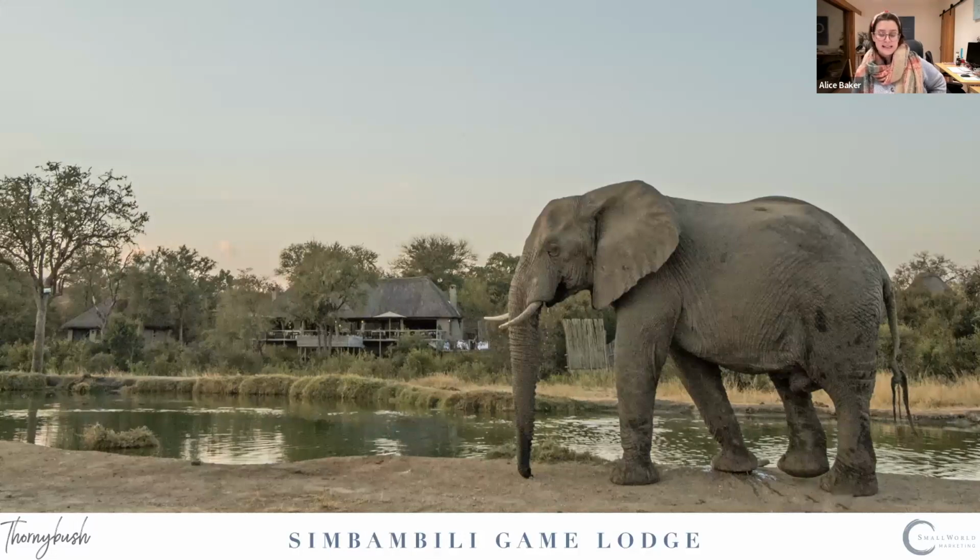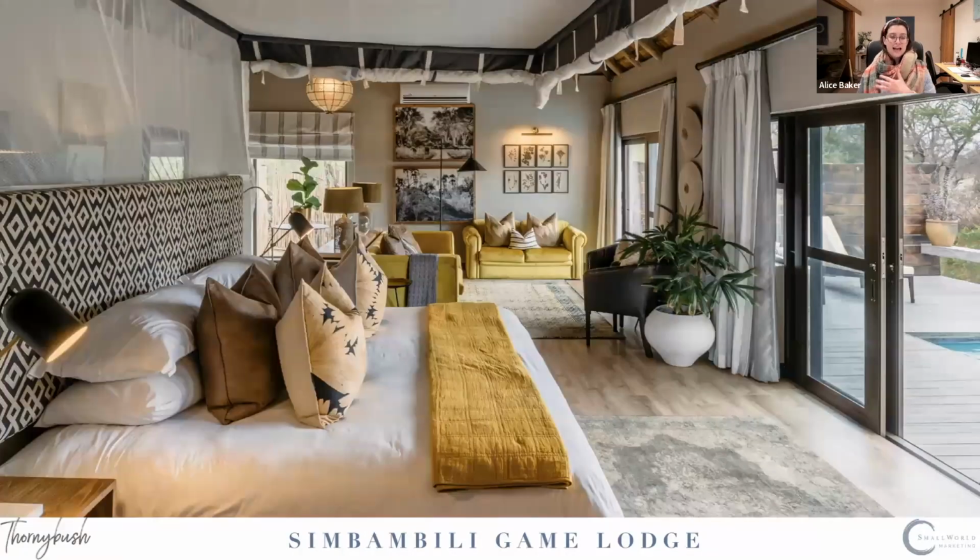So Simbambili is located in the Sabi Sand, in the northern part of the Sabi Sand. And as you can see, the lodge overlooks a beautiful waterhole. You've got 9 rooms here, all with private plunge pools. And these are actually being renovated next year.